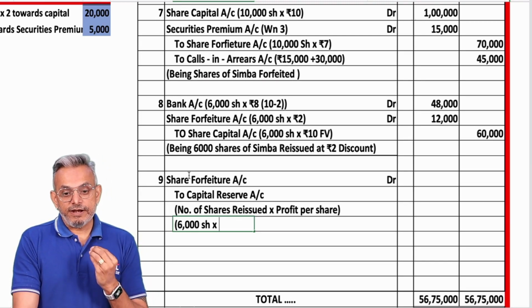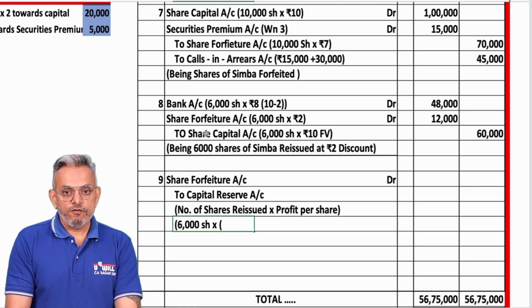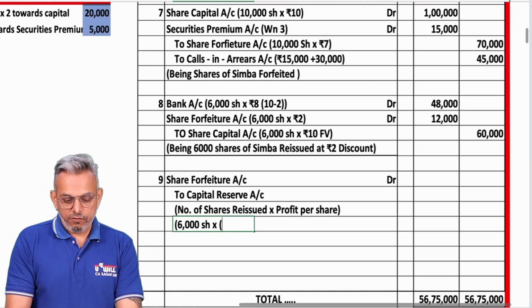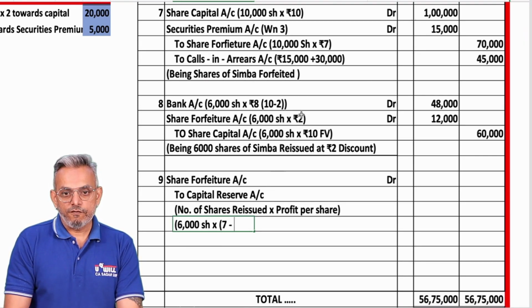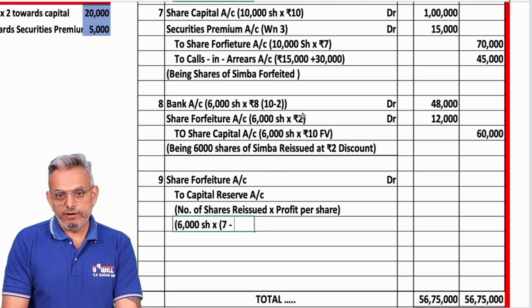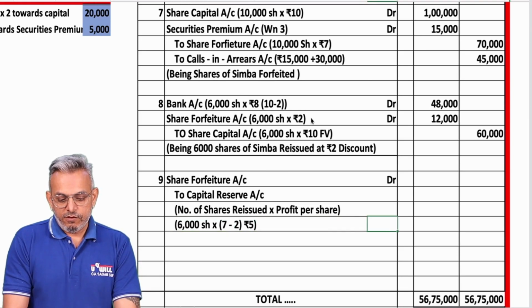So first we need to find out how much we have forfeited on these shares. You can see share forfeiture account. We have forfeited rupees 7 per share. You can see the cursor over here, 7 per share. So 7 rupees is what I forfeited. I gave a discount of rupees 2. You can see it over here, discount of rupees 2. So minus 2, which is rupees 5 per share is what profit we have made. So 6,000 into 5 is 30,000.